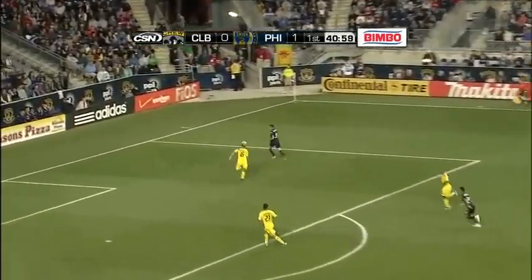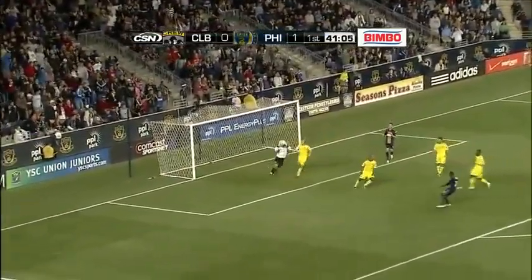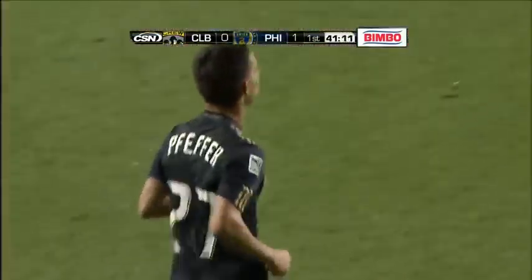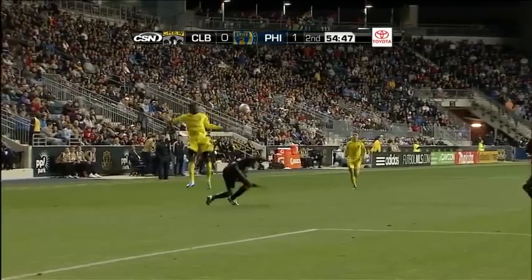Will it come here? Here's Le Toux at the end line, nice move. He has Pfeffer. The turn, the shot, the save by Hesmer. Unselfish by Le Toux. How about the confidence of this kid bringing it down, taking that time? Are you kidding me? You should just get in. Don't worry about matchups, just get in.